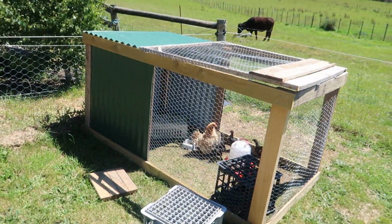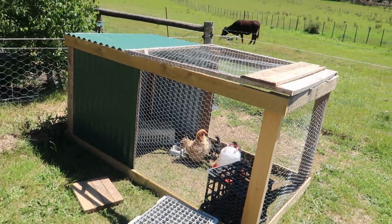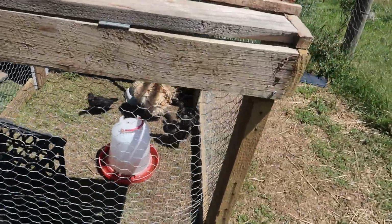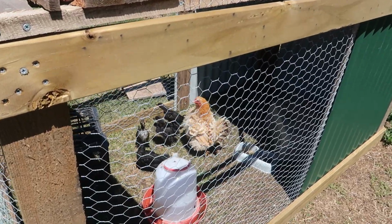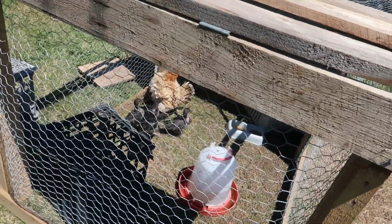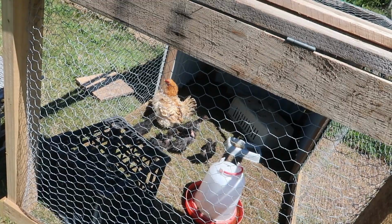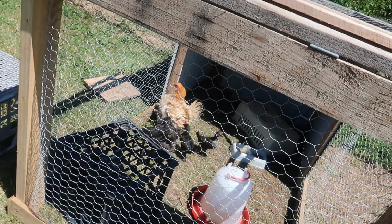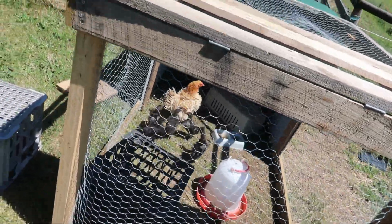I knocked up this little pen to keep the baby chicks. You saw them almost a month ago now. These little guys were just a couple of days old, so they've feathered up nicely, and they'll be ready to join the bigger flock in the coming weeks. All's going well with the original first 5, and Mama Hen has been doing a fantastic job.